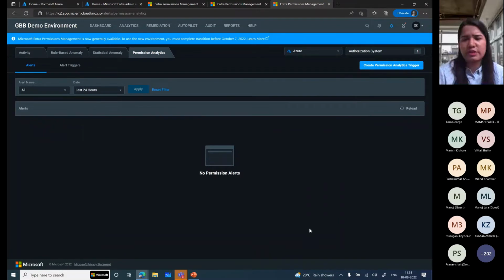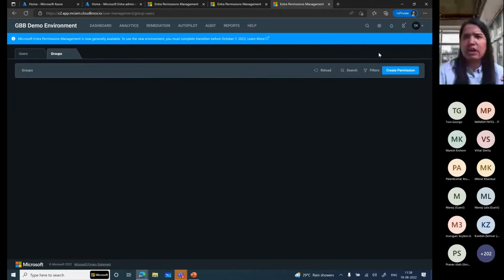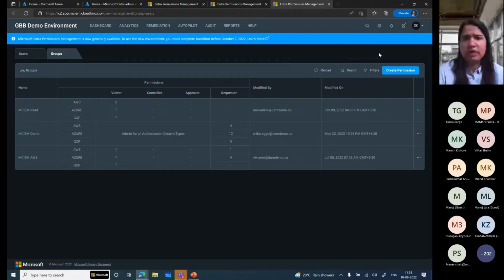Now the entire management of this particular dashboard can also be done. There is user management available for this tool as well, where different kinds of permissions can be assigned to different sets of users. For example, if you have one team managing one subscription, they can be assigned viewer permission, or controller, which means the remediation option would be there, and approver or requester.